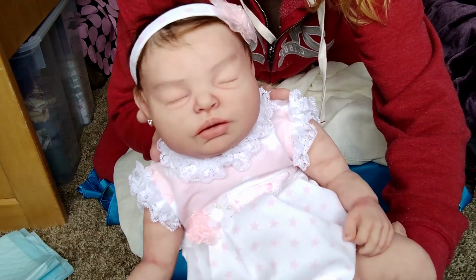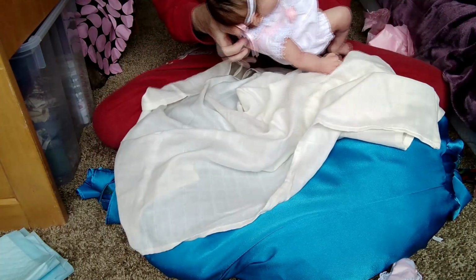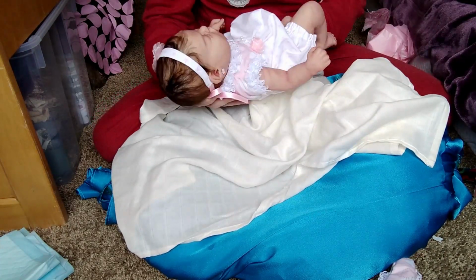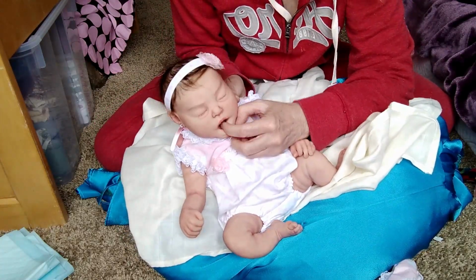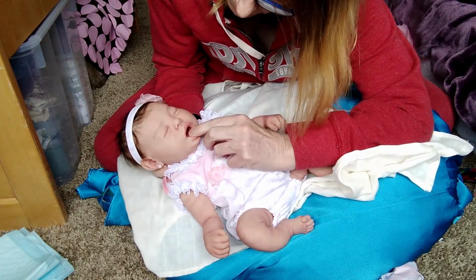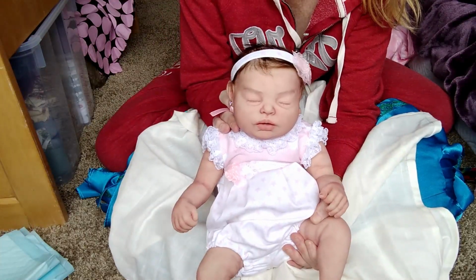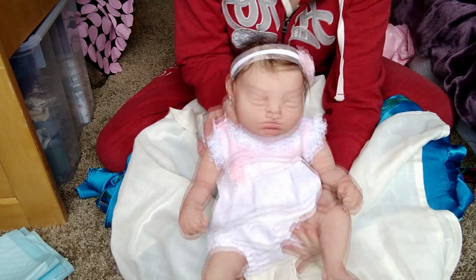This is Elizabeth Gem. She is the Gem Sculpt. Now, Will Art, he's the one that sculpted her and poured her. And Gemma is the one that painted her and rooted her. She's a drinking wet. See, you can open her mouth. She's got a tongue. Yep, just a tongue. Oopsie. But yeah, this is Elizabeth. Isn't she pretty? She actually looks like my daughter when my daughter was born.